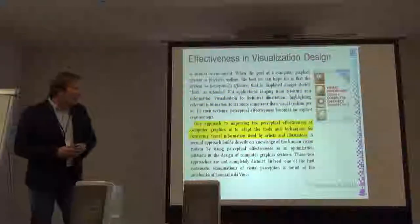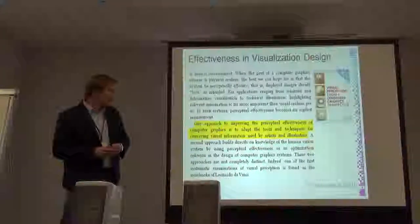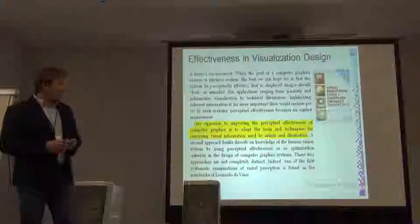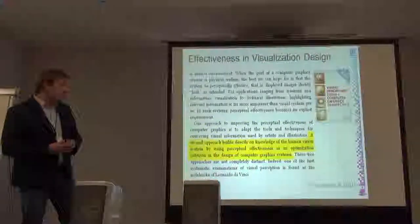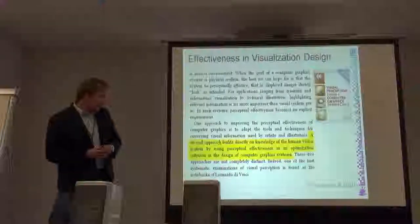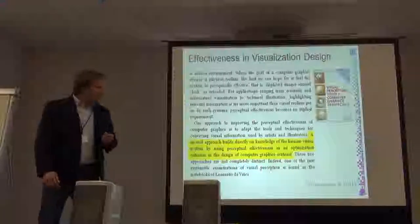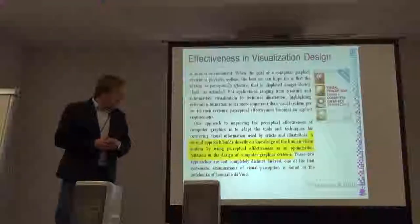And they also say one approach to improving the perceptual effectiveness of computer graphics is to adapt the tools and techniques for conveying visual information used by artists and illustrators. So let's take the methods from the illustrators and those who have been dealing with this problem already before. A second approach builds directly on knowledge of human vision system by using perceptual effectiveness as an optimization criterion in a design of computer graphic systems. And this second approach will be very related to the talk I will be giving here.